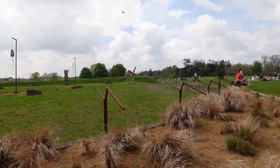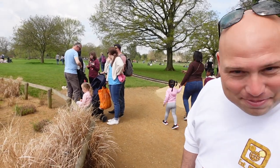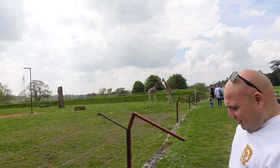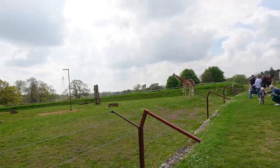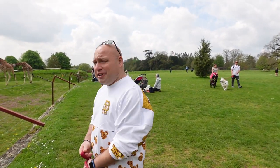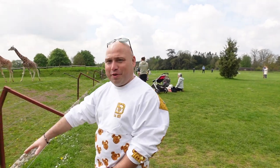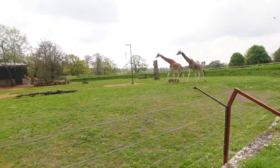So far, Louis hasn't been that interested, has he? He's only seen a couple. I don't think he's noticed the giraffes. John was saying this is the closest we've ever been to a giraffe. Louis's just interested in doing that. It's close in Disney World, yeah. Maybe I can feed him in long lead, though. But you practically can touch them. If it wasn't for the way, you could touch them. Look how close they are.